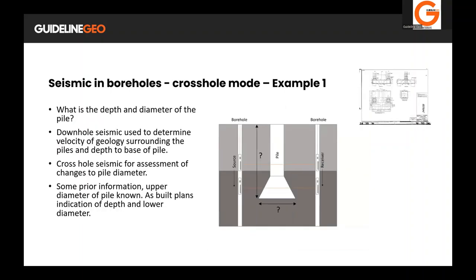And then one more example. So in the UK, it's not an altogether uncommon example where designers may wish to modify, or in this case, reuse a foundation shared by existing infrastructure. But in the planning process, designers may find that the as-built plans are either incomplete or unreliable. So in this project, we wanted to find out the depth of the pile and also the diameter of the pile at the base so that the designers could calculate the load-bearing capacity of the foundations.